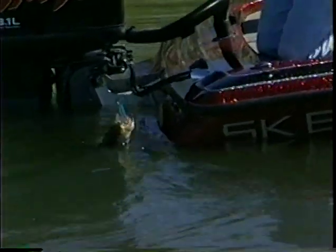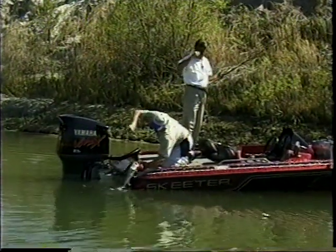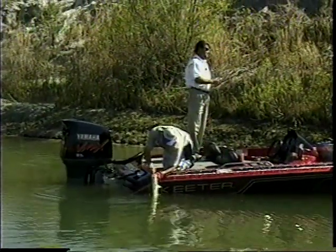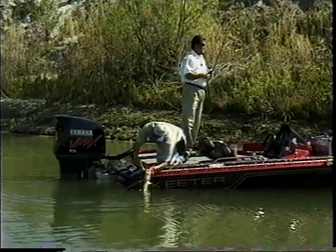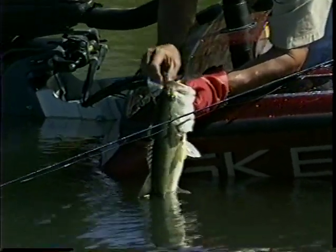Where are you taking me? Come on now. Look at that. Got a mouthful. Gimme my skitter pop back. Look at that. That dude right there is one fish catching topwater lure.